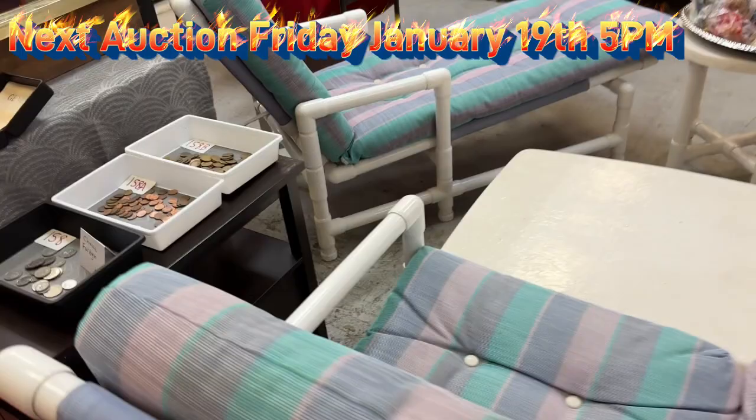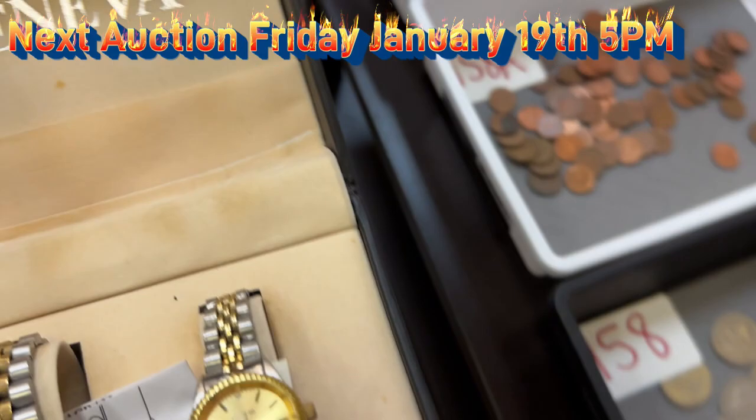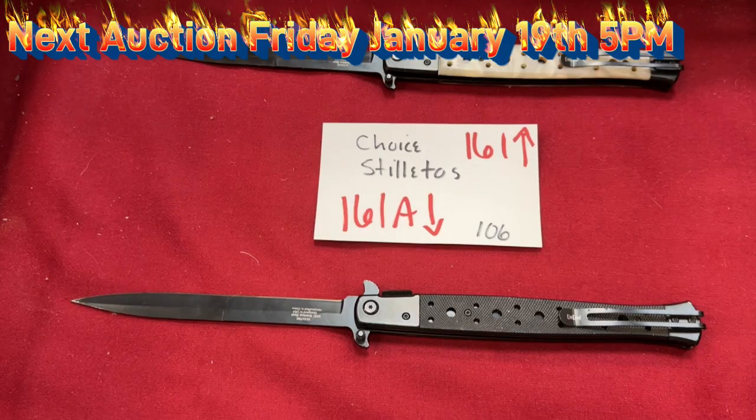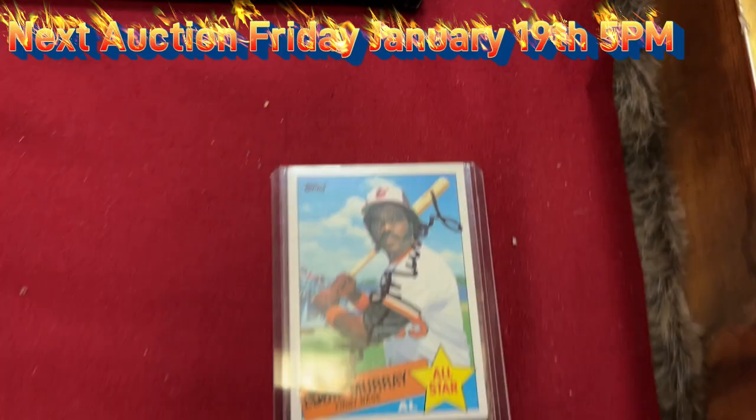All right, we're going on choice of foreign. Okay, you got that bunch, you've got that bunch, or that bunch. Foreign coin lots, Geneva watches. We're gonna do choice on the really cool stilettos. Those are huge, guys. Rolex, yep. I'm sure it's probably not the good one. Eddie Murphy, just kidding, it's Eddie Murray.